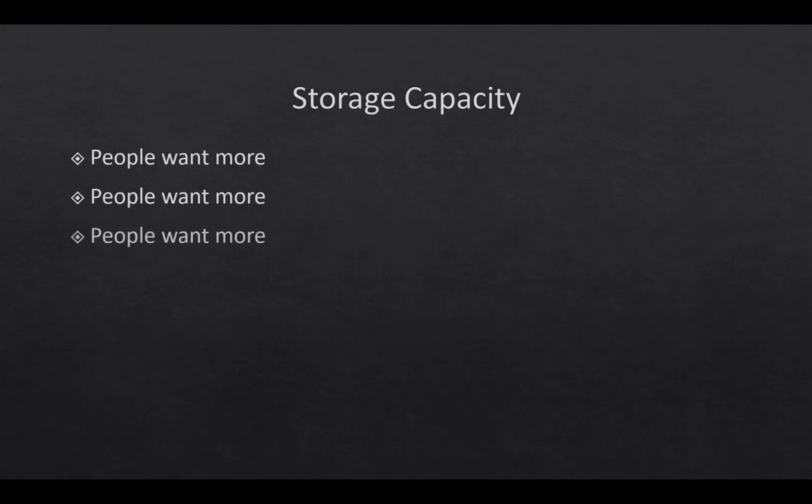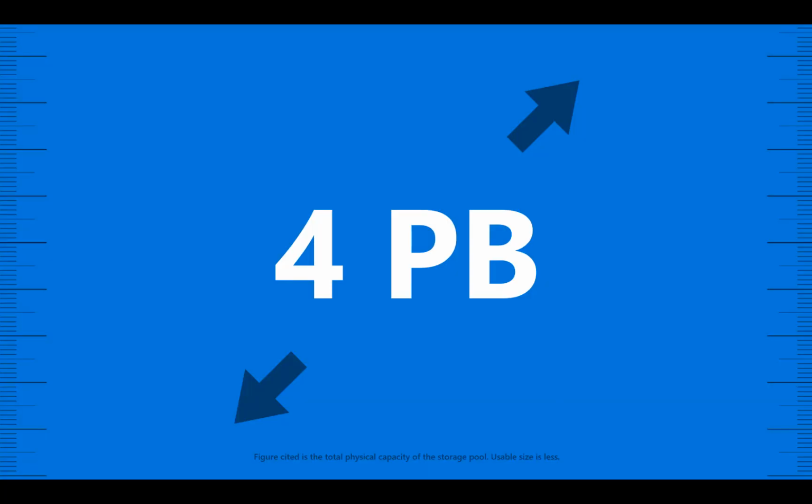From a storage capacity standpoint, one of the things we talked about with various different customers was: what is it that you want for storage capacities? Currently, we're at 1 petabyte as a maximum through 2016. So everybody came back, and there were, in essence, 3 different things that everybody talked about: the first being they want more, the second being they want more, and the third being, as you guessed it, they want more. So we gave them more.